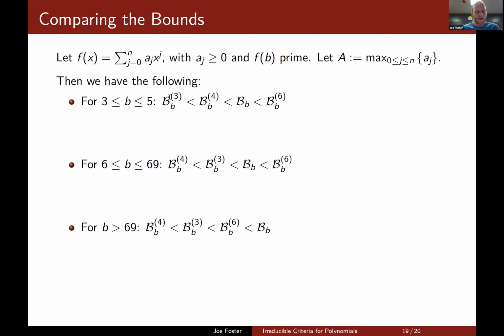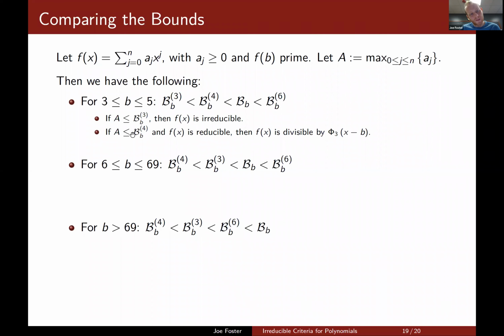And so the result is that for b between 3 and 5, if the largest coefficient is less than BB3, then f of x is irreducible. If the largest coefficient is less than BB4 and f of x is reducible, then it has to be divisible by the shifted third cyclotomic polynomial. And if it's less than BB and it's reducible, then it has to be divisible by one of either the third shifted cyclotomic polynomial or the fourth shifted cyclotomic polynomial.